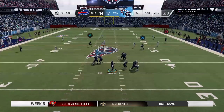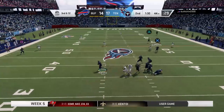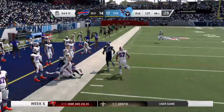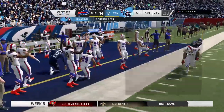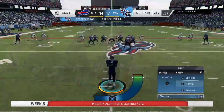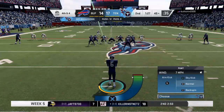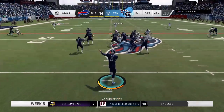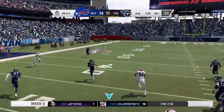Working out of the gun, Mariota, dancing to his left. He may try and run for this. Pretty solid gain of 7 yards that time as he scrambled, but now they face a 4th down. Okay, he's not going to get the first down, but this is still a nice job of buying some time and then running to get to the sideline and get out of bounds and avoid the big hit.